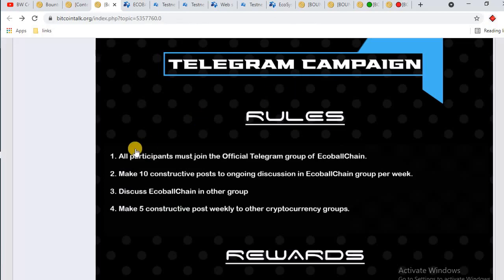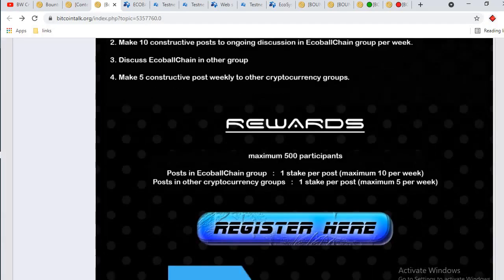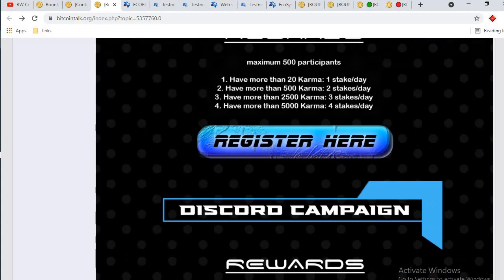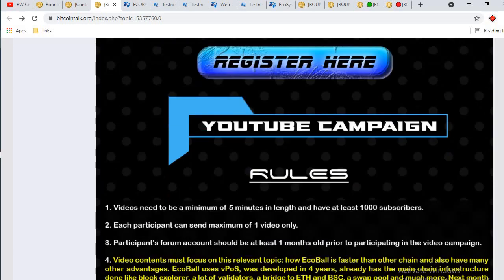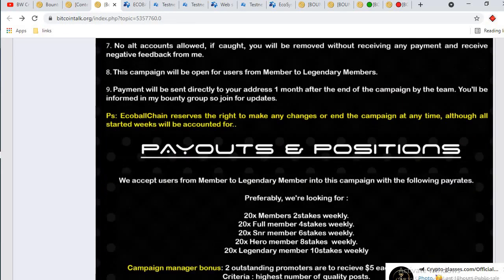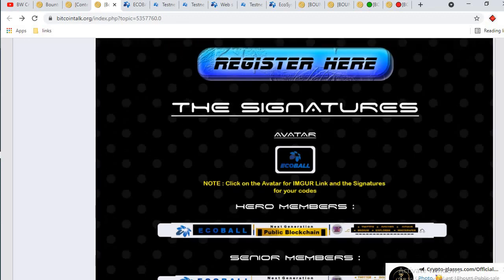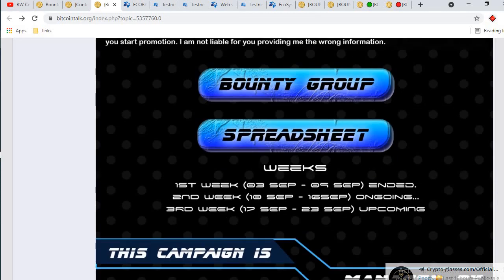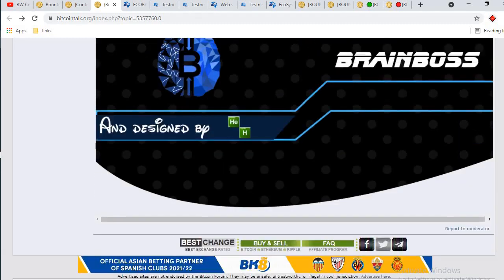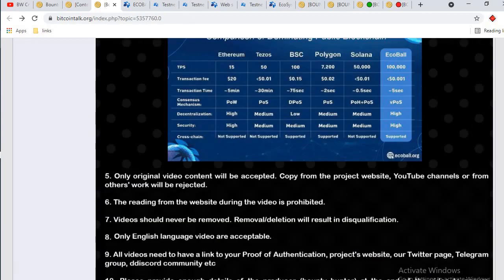Second campaign is the Telegram campaign, and these are the rules. You can also apply for this campaign if you are interested. The Reddit campaign is also available here, Discord campaign, YouTube campaign, and signature campaign. If you have any rank on Bitcointalk, you can join this campaign, and this is the spreadsheet link here. You can check out your status. And this is all about it.